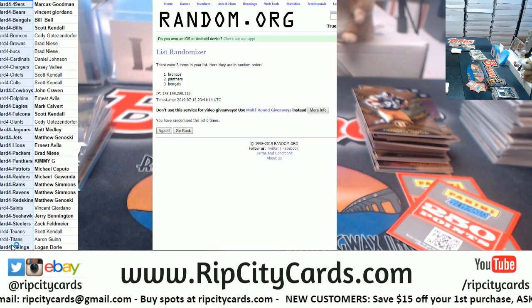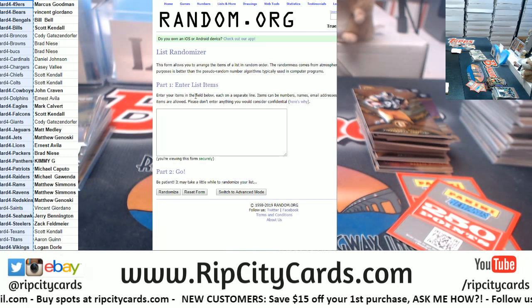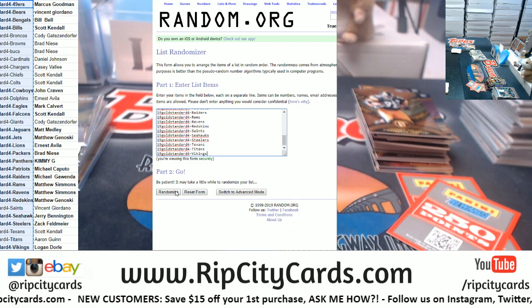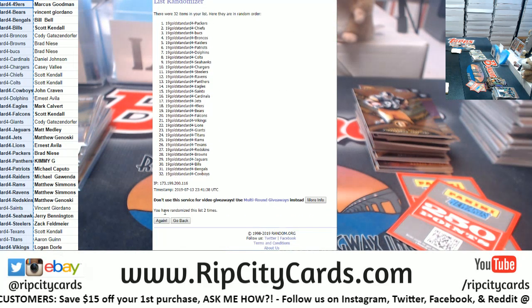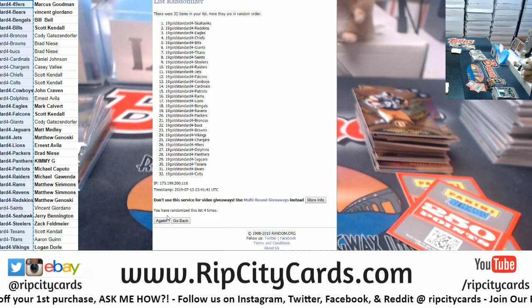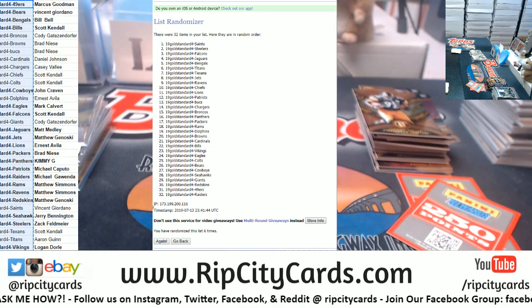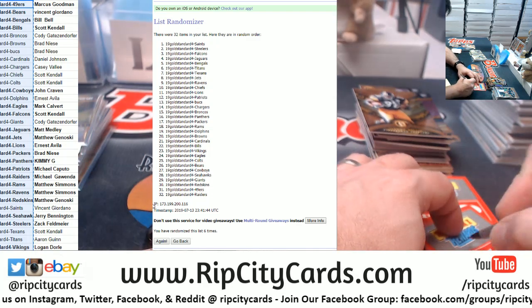Then we have got the points. These I will just do top two teams, number one and number two, each get 250. Six times, one, two, three, four, five, and six times. Going to the Saints and the Steelers.